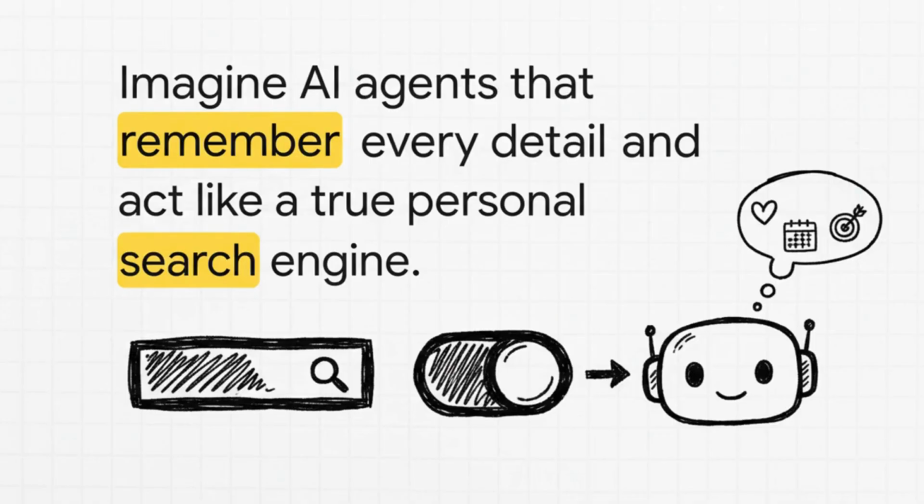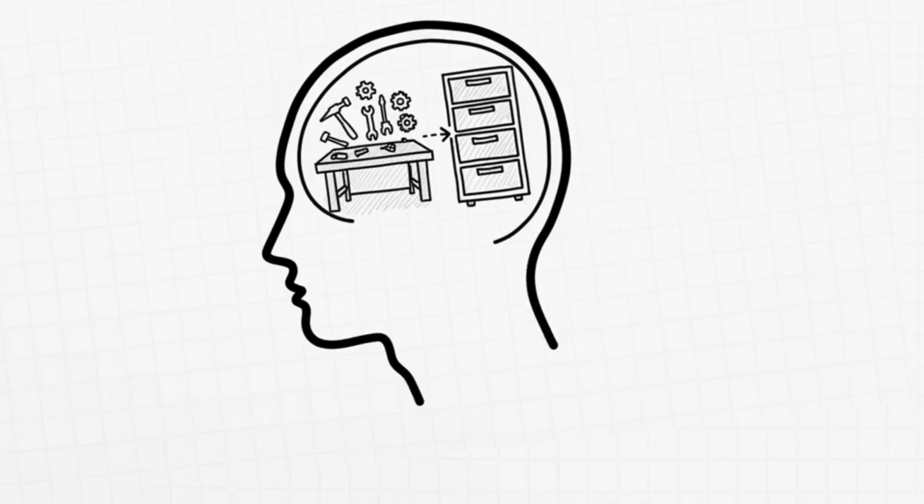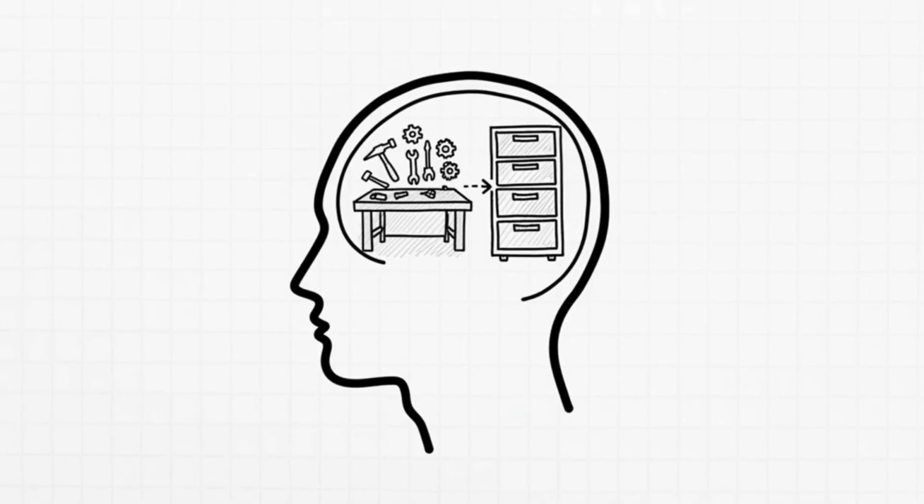But what if we could just flip a switch? What if an AI could actually remember your style, your project history, your goals, not just for one conversation, but forever? That's exactly what we're going to dive into. We are going inside the AI's mind to see how it's being built, and we're going to use a really simple metaphor to understand it all: a short-term workbench for what's happening right now, and a long-term filing cabinet for the stuff that needs to stick around.